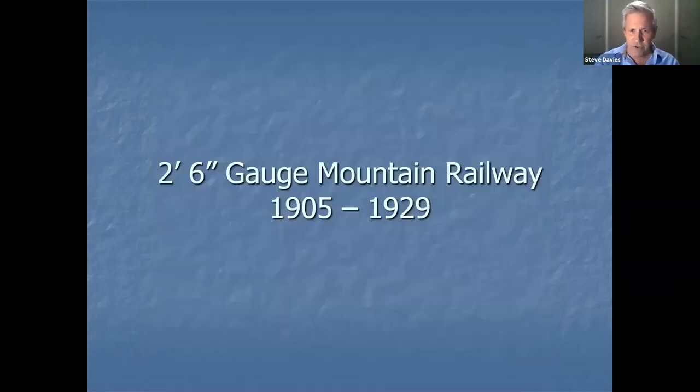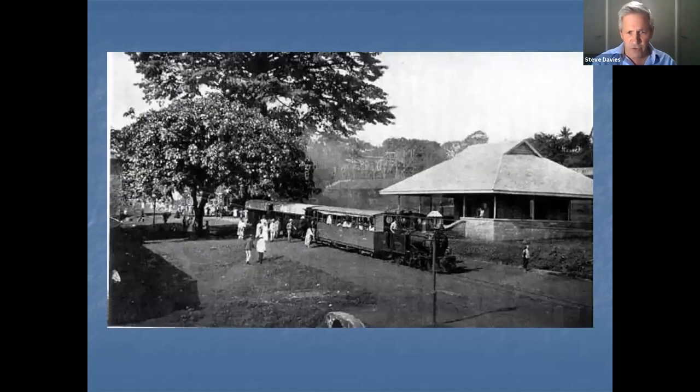So, very briefly, looking at the mountain railway. This, as I said before, was designed to get Europeans up into the hills, about 5 miles. Interestingly, the big tree in the background is called the cotton tree, and it is effectively the national emblem of Sierra Leone. It's still there now. And where that train is now is Siaka Stevens Street. The building was the station, but is now part of the National Museum.